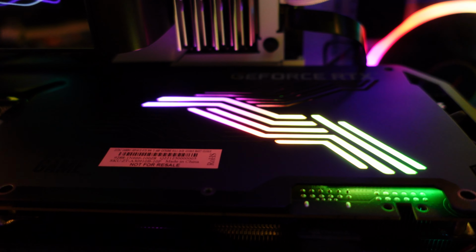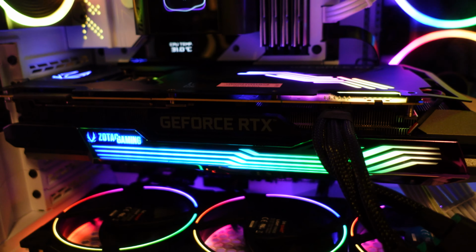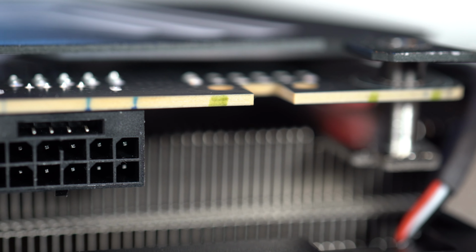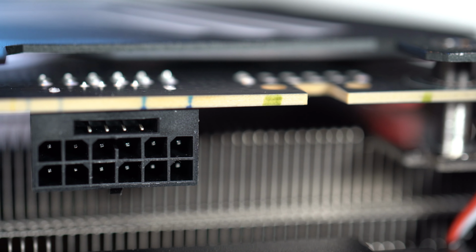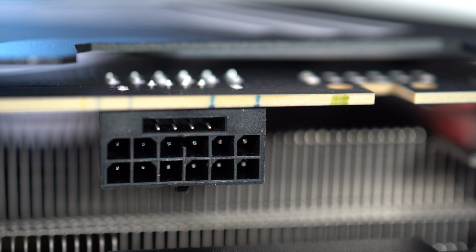You might notice, however, from these shots that the power connector is different. The 3090 Ti comes with a new 16-pin PCIe power plug, which requires either a power supply with that 16-pin connector, which are coming soon, or the use of a very awkward-looking adapter that merges 3 standard 8-pin PCIe power leads into one.